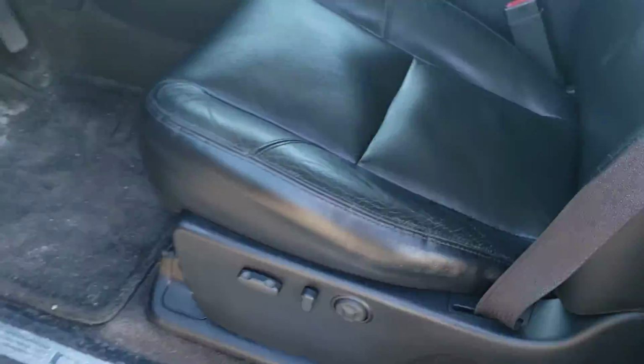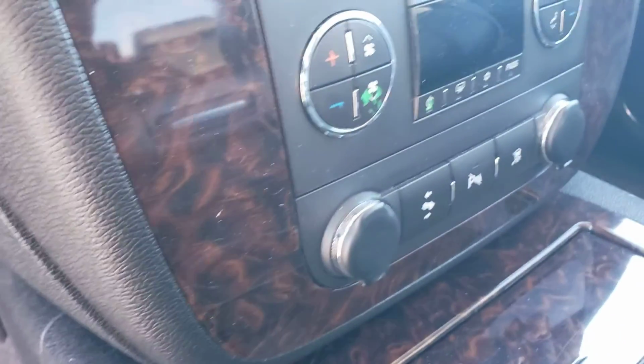Just has a nice leather interior. Interior's in really good shape, no cracks or rips or tears in the seat. Does come equipped with the heated and cooled seats, as well as the heated steering wheel, so it's gonna be good no matter what the temperature is outside.